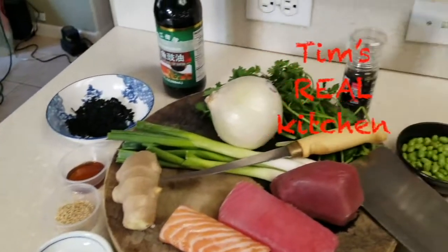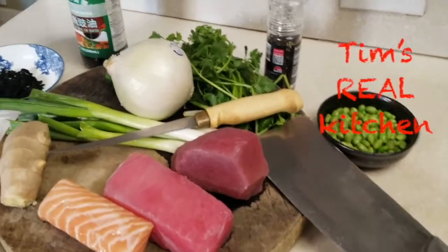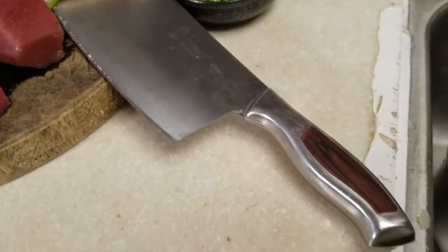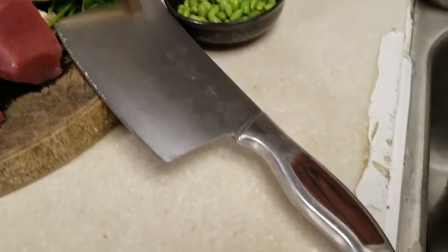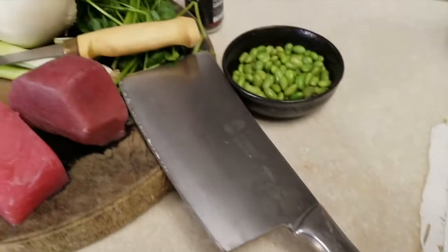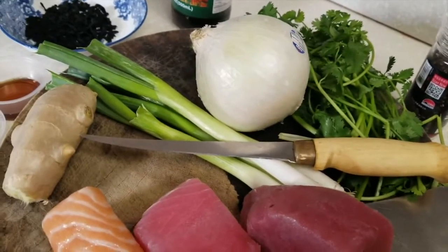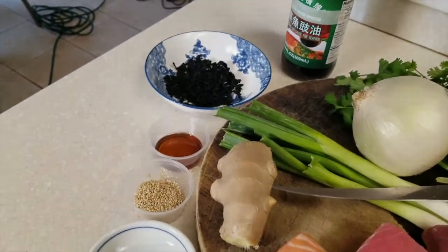These are some of the usual suspects that I use. Okay, do you need a special knife? No, you don't, as long as it's sharp. I'll be honest with you, I do have a sashimi knife, but oftentimes I just use my good old Chinese cleaver. You can use a fillet knife, and that'll take you from fish all the way to poke. Let's take a quick look at some of the ingredients that we enjoy.